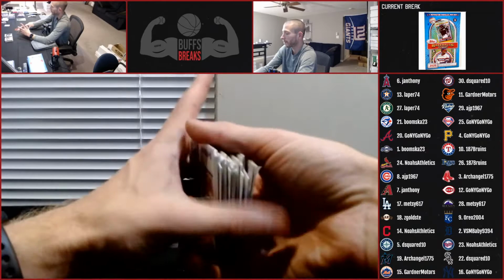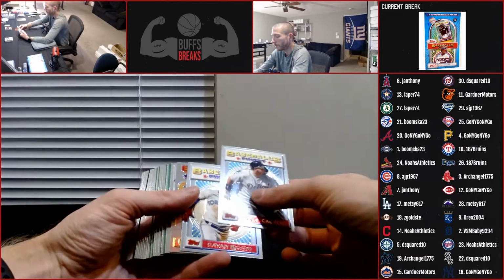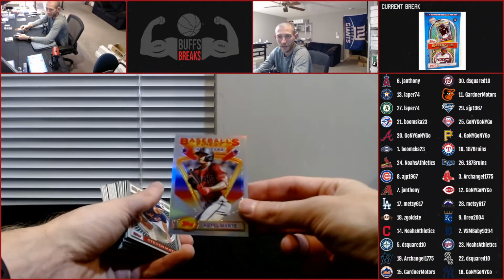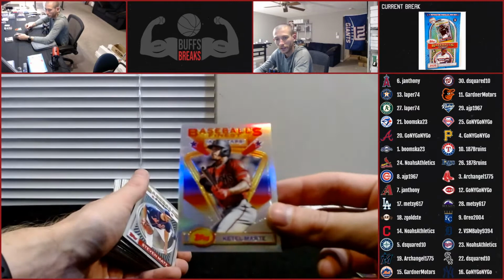Refractor right on top here. Cabrera, Biggio, and it's an all-star. Good luck. Ketel Marte, Jay Anthony. Nice job. Spot 6 and 7. Diamondbacks, Angels. And you got a Marte all-star refractor and a Trout. So a nice start for you, brother.